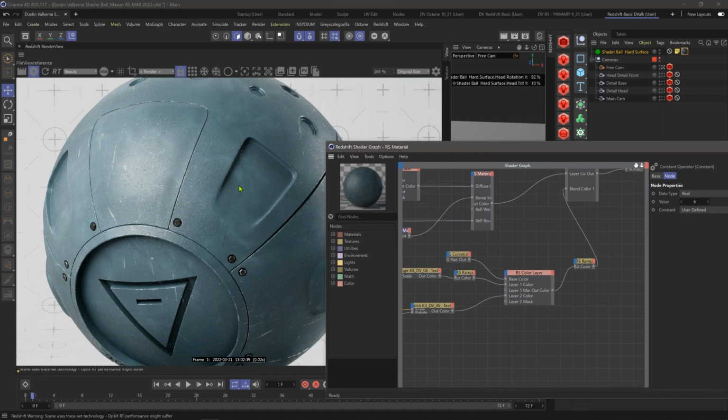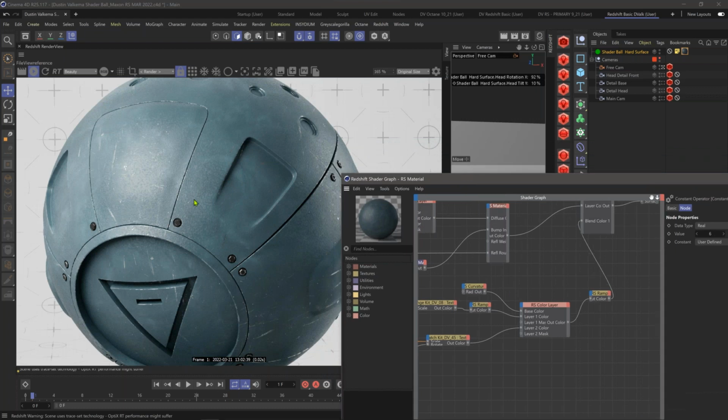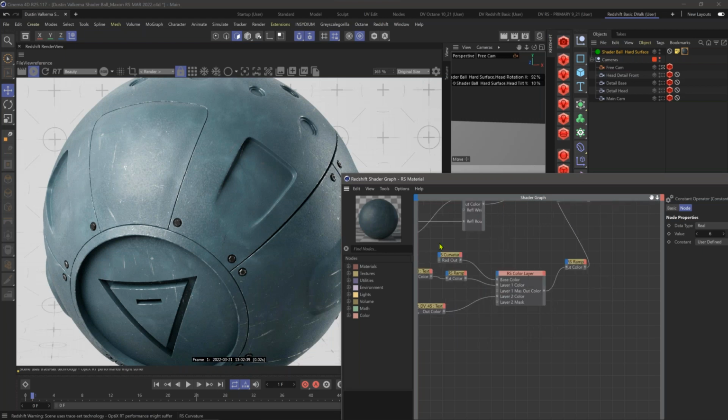Okay, so now we have the base here of exactly what we want this final scratched or grunge texture to look like. Now we can add dirt using a very similar process to the color layer.